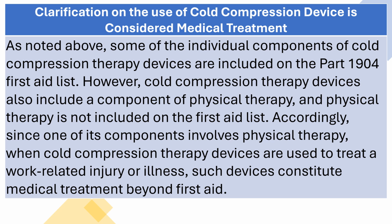As noted above, some of the individual components of cold compression therapy devices are included on the Part 1904 first aid list. However, cold compression therapy devices also include a component of physical therapy, and physical therapy is not included on the first aid list. Accordingly, since one of its components involves physical therapy, when cold compression therapy devices are used to treat a work-related injury or illness, such devices constitute medical treatment beyond first aid.